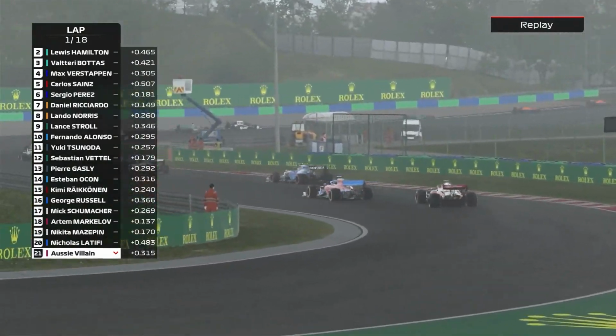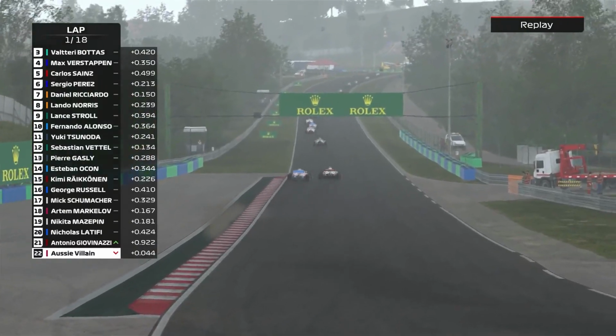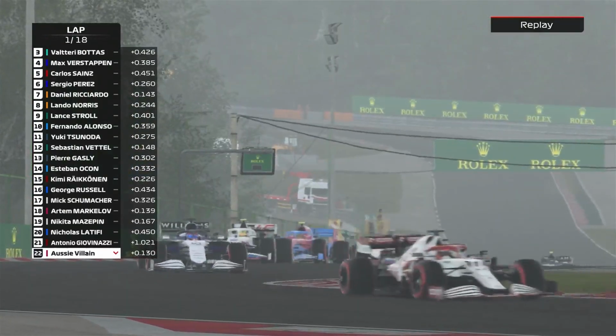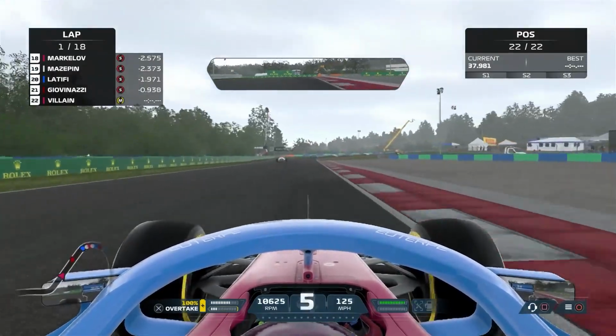We can see it looks like there's little bits of spray coming up the back of the cars, but Giovinazzi up the inside. Whatever it's doing, I have no grip. This was a mistake. Why are we not on the soft tyres? Yeah, you can see already we go back to last.